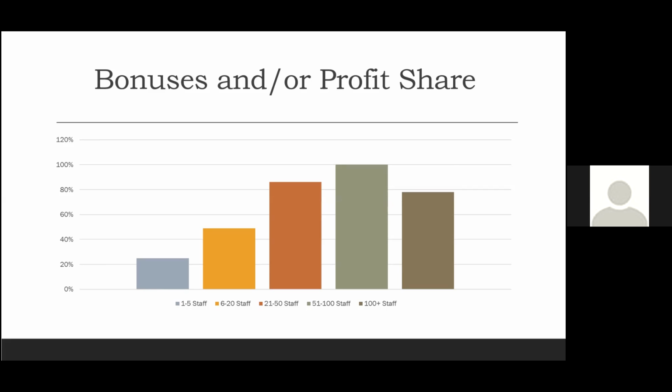51 to 100, 100%. Every single person with 51 to 100 staff members said that they are offering some kind of bonus or profit sharing. And then once again, we are dropping off in the 100 plus staff marker, where we're seeing fewer of those companies actually offering bonuses or profit sharing.